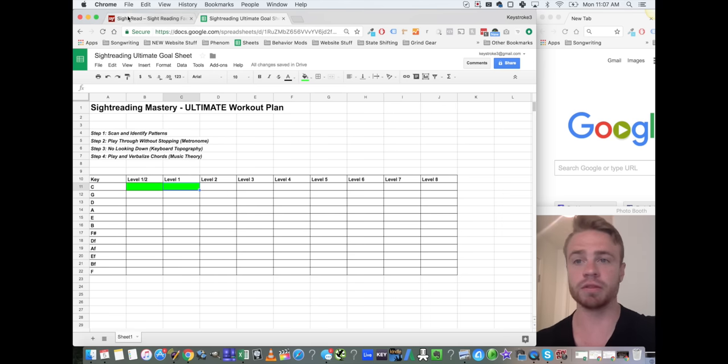Basically, the skill of finding the notes without looking down, so you can spend more time looking at the sheet music and reading ahead, and your fingers are able to feel the notes. That's another skill that you have to develop. And also reading notes as chords, that's another sub skill.